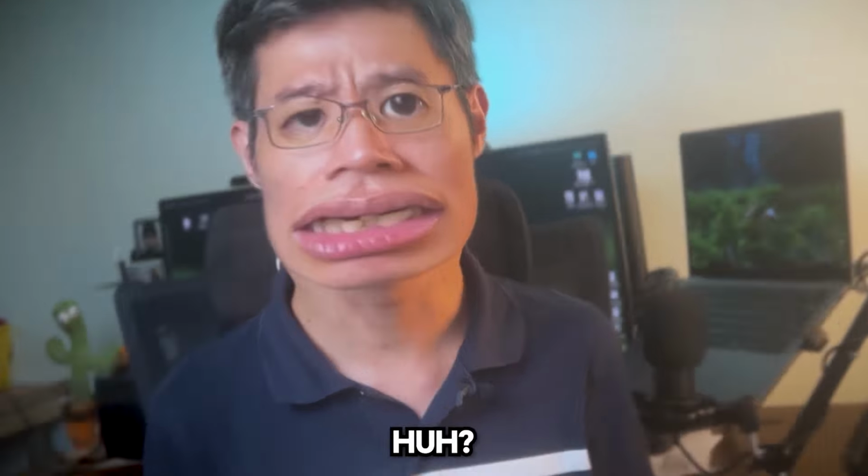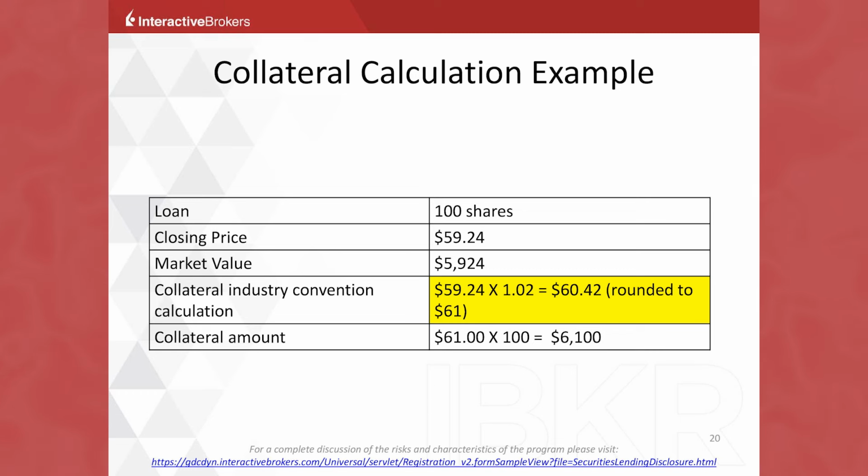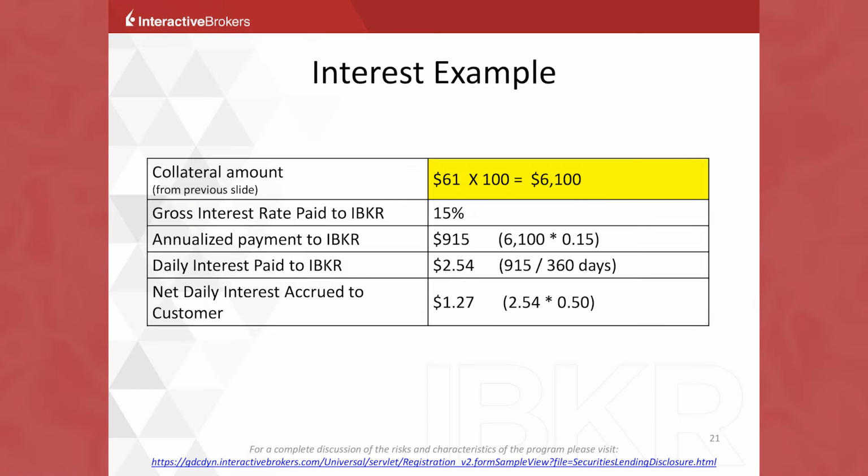Let's say you have 100 XSS shares, and right now the shares are worth $59.24. By lending out the shares, you'll receive 102% collateral. So, if you round it up and multiply it by the 100 shares that you lend out, you'll receive $6,100 worth of collateral. Now, this particular share has an interest of 15% per annum. So, if you do a quick math, the daily interest on $6,100 worth of collateral is $2.54. And after the 50% cut, you'll finally receive $1.27.